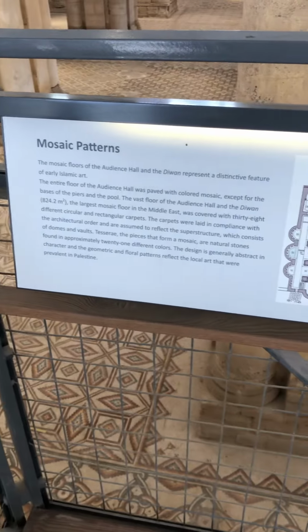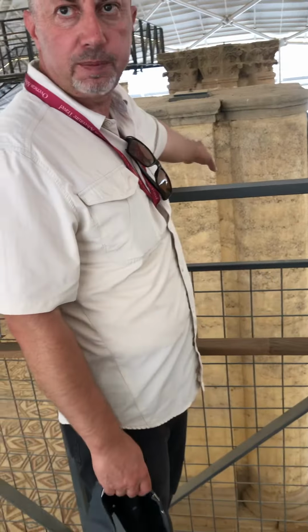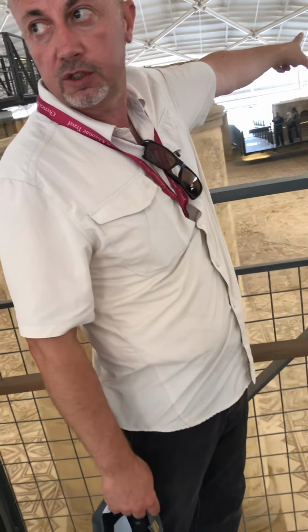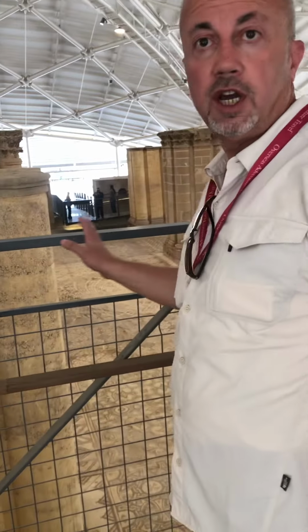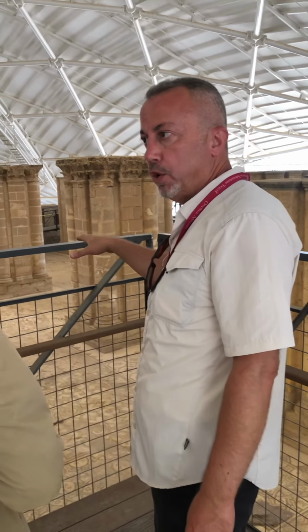Now if you look at the columns, these were restored, but the original ones, you can see them, they are actually built of stone right over there. This is concrete and it was painted, okay? So this is restoration when it comes to the columns. But the original ones, you can see them with the Corinthian capitals on the top, like this one and that one. So we still have part, but the mosaic on the floor, that's all original as it was discovered. When was it destroyed? This all was destroyed in 749 AD, 8th century, because of an earthquake.